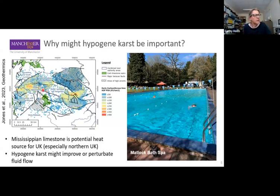And we know that hot water can rise through the system, because another example of a spring we have is the Matlock Bath Spa, for example. This is coming out today at somewhere between 19 and 20 degrees centigrade. And this swimming pool is basically filled and heated by that water. There's no heat pump or anything. You can just go in and swim in it. A bit chilly, but it's a very pleasant 20 degrees.